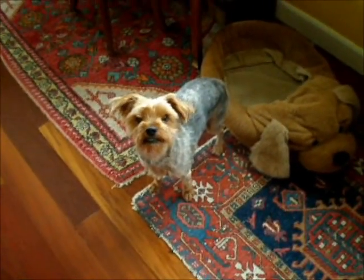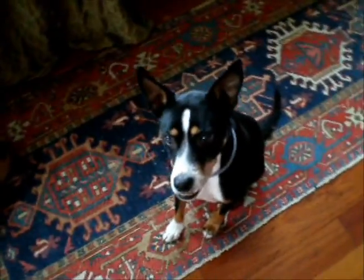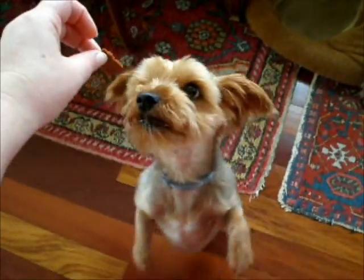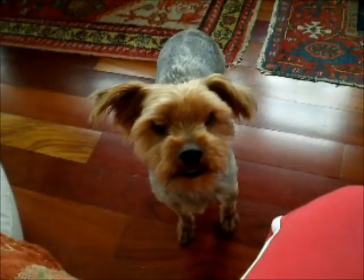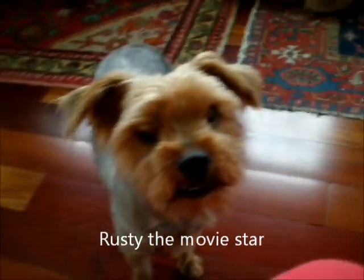Bye. And I won't leave out the little dogs either, so Rusty, sit. There you go. Dakota, she's already sitting. There you go. Sit, Rusty. Come on. No more treats? They're not interested anymore. Just interested in the camera. Okay, that's it. Bye.